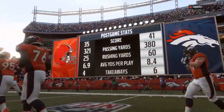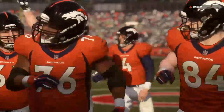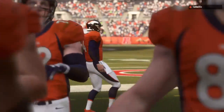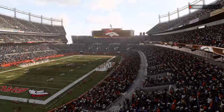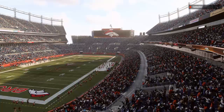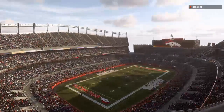So for Denver, they remain in the hunt for a first-round bye as they move to 11-3 on the year. And they will hit the road next week for a date with the Oakland Raiders. Meanwhile, for the Browns, the loss might knock them out of playoff contention as they drop to 6-8. And they'll be back home next week as they're set to take on the Cincinnati Bengals.